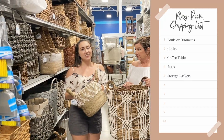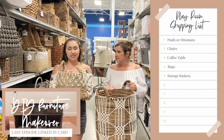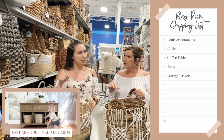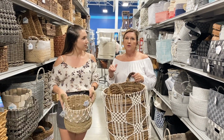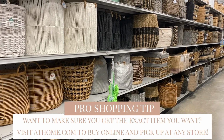Last week when I refinished that storage piece in the playroom, I came and got these baskets, except for the bigger size. They're no longer here at this particular At Home location, I couldn't find them, but they sell the small ones and they're really cute. At Home is definitely our go-to for baskets. We love the variety, and they're just always the best price.